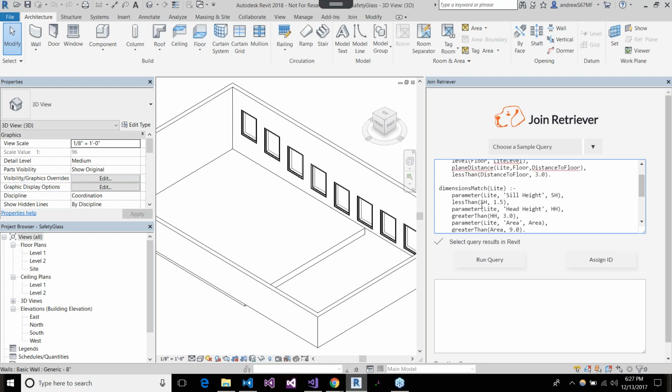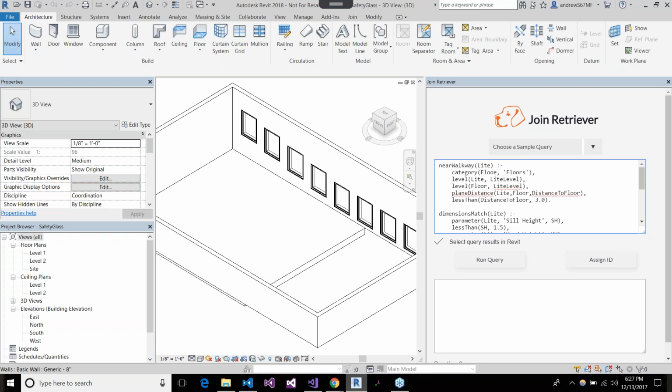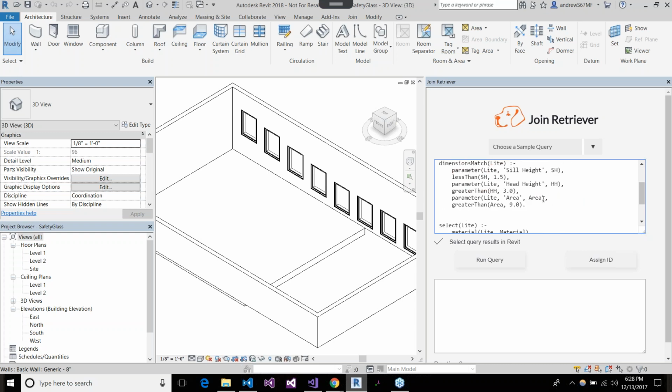You can see that we've implemented the near walkway query up here. To figure out that something's near a walkway, we find a floor that's on the same level as a piece of glass, so it's the floor near the piece of glass. Then we measure the distance in the plane of the floor, because that's what the code calls for, between the glass and the walking surface, and we make sure that it's less than 3 feet. When it's less than 3 feet, then this passes.